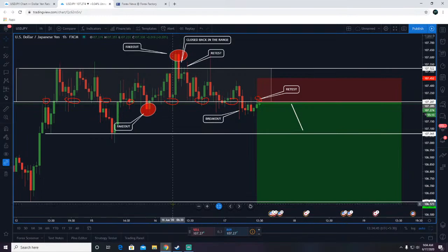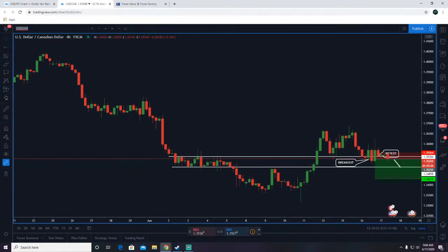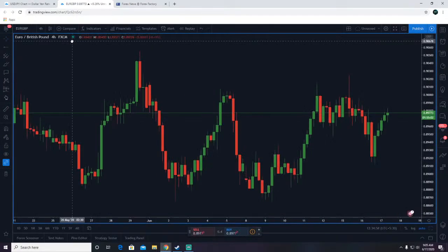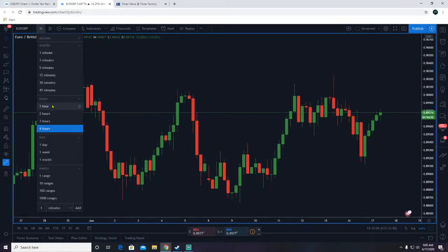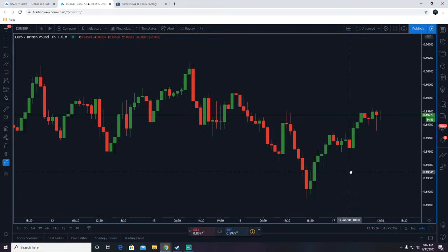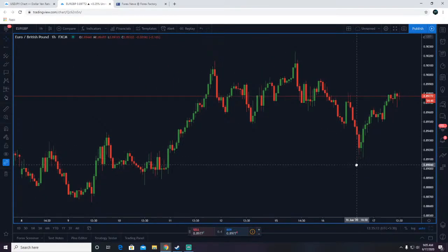Somebody is on Euro GBP shorts, okay? It's not a pair I trade. It's one of the pairs that I've almost never traded, because it never really respected levels like I wanted. You are currently on Euro GBP shorts, but I don't see the reason why you're in shorts.